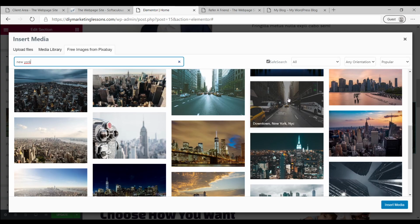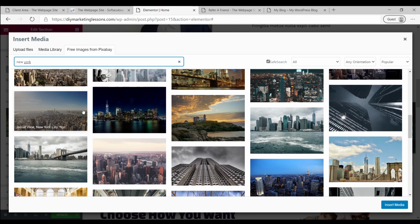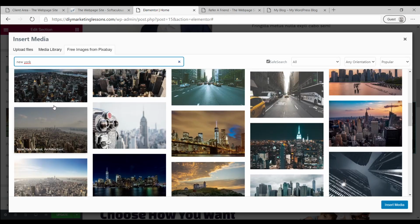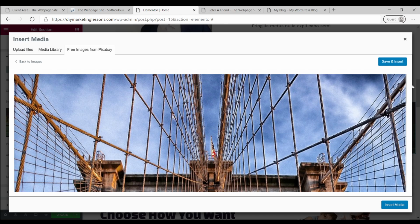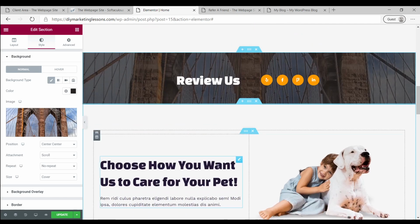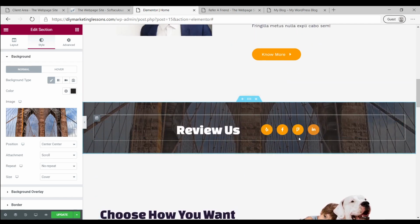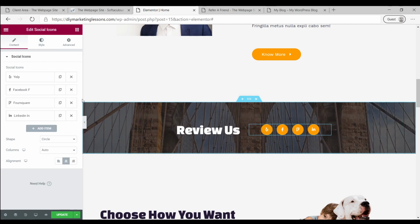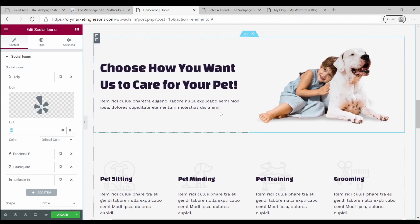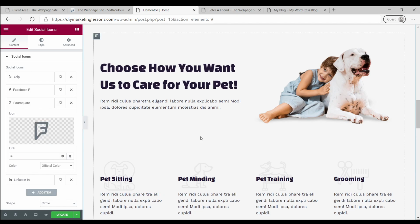Yeah, I think let's go with the iconic Brooklyn Bridge. Save and insert. And I like these, they kind of remind me of the train lines, so that's pretty cool. If you wanted to modify and add your own social channels, all you have to do is literally click on those, and then off to the left you have the option to select the social channel you want, and the URL, and you would just put it in there, and the rest of them are just right below it.